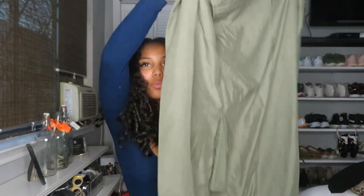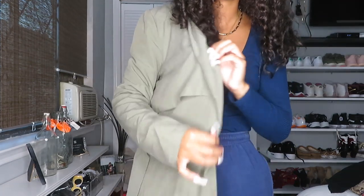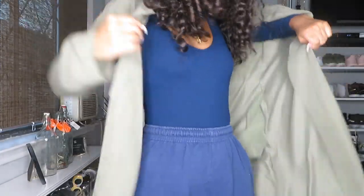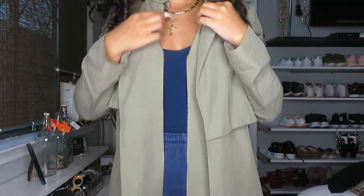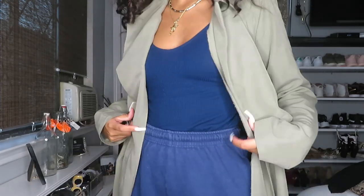Okay. Next, I got a trench coat. Where did I buy this from? I bought this from Forever 21, of course. But it's thin. It's not too thick. I'll actually put this on for you guys. It's not too thick. It looks, and it's really long.